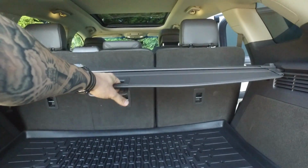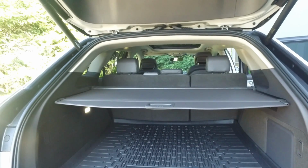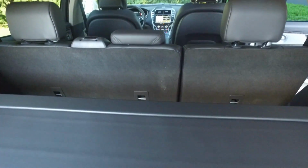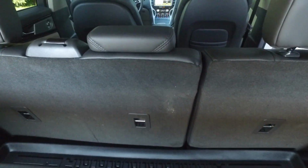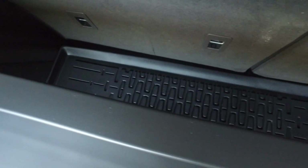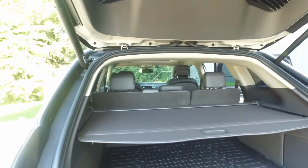But the problem I was mentioning is because of the reclining rear seats, there needs to be this gap between the seat and the cover. If you had something valuable back here, there's a chance that someone could still see it if the rear seats weren't reclined. You'd have to take measures to make sure the seats were set back, or you'd have to have your stuff covered underneath the tonneau cover, which kind of defeats the purpose.